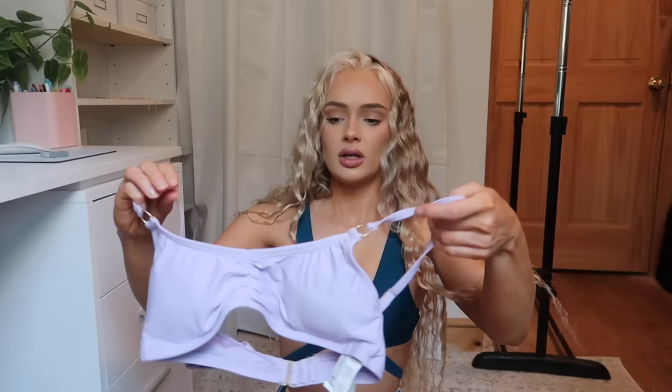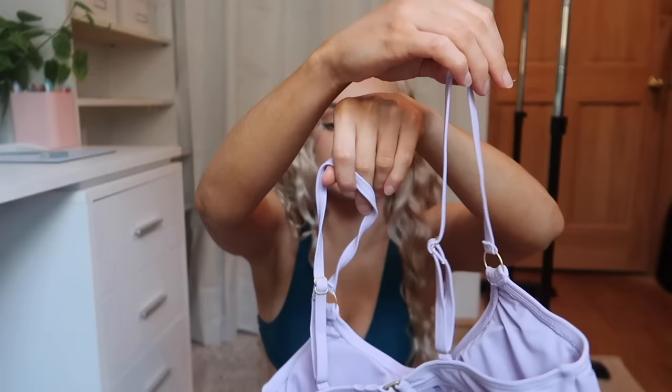This really pretty lilac bathing suit, Henley light purple ruched mid-waisted bikini, and this was $24.99. It just looks like this. Nice little ruched top, adjustable straps, clasp in the back, and then it's just got this ring detail right here. I like the ruching, gives it a little something extra. Removable pads, and again everything I got was an extra small.